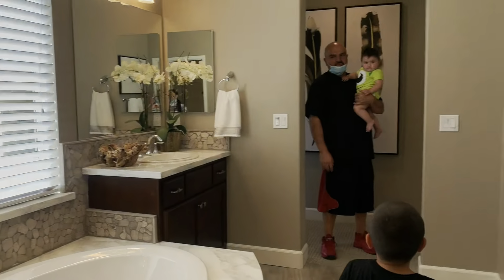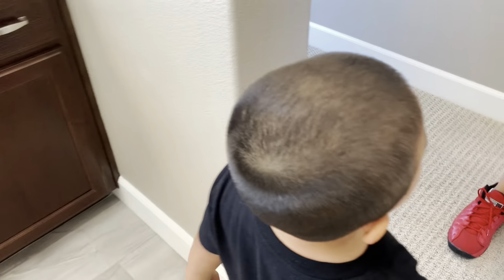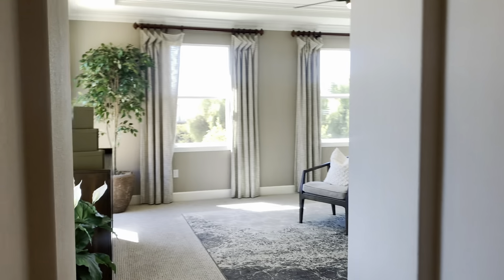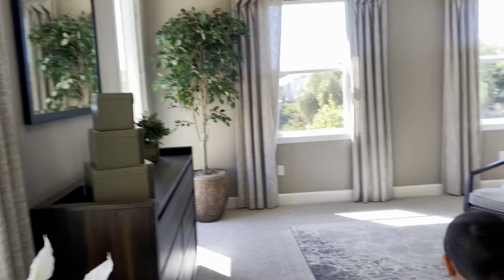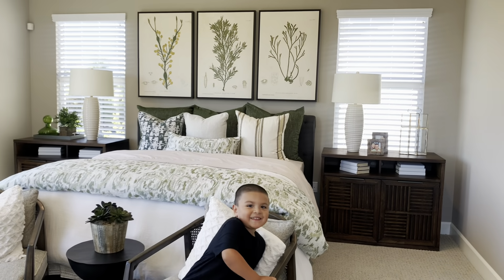It's like, ours is like half of this. Ours is half of that. Look, you like the bathtub? You can't go in there. Come on, we're just looking, okay? And then this is the room. It's like ours, pretty much. Yeah.